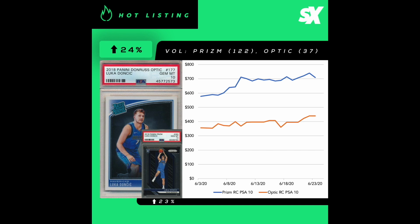Looking here, there is clearly gain for both of these, but they're basically the exact same. Optic went up 24%, Prizm went up 23%, and down to the decimal point, it's within 0.5. I think Prizm was 23 and Optic was like 23.57, but rounded up there. So very, very close. And it's not even just my opinion, it's more of a statistical measure here: looking at these two, Prizm by far is more popular.